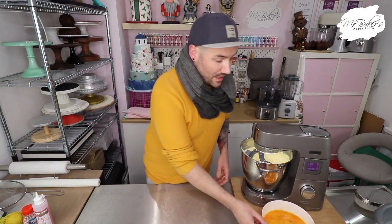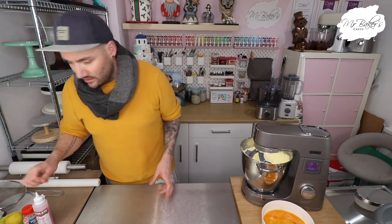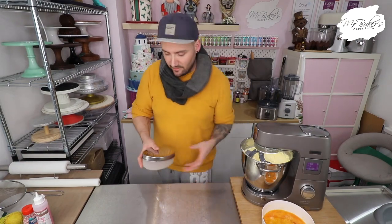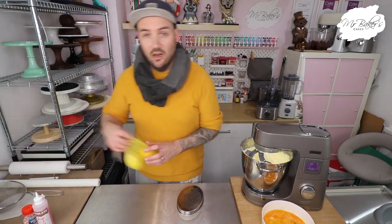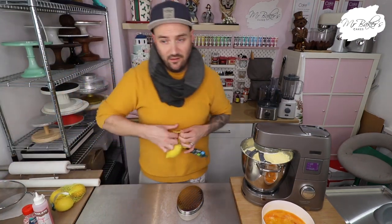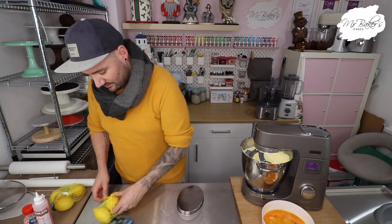I'm not going to add them just yet because I also want to prep the other next ingredient, which is going to be our lemon zest, because don't forget we're doing a lemon cake. I like to use real lemon zest for my lemon flavour rather than extracts. Although we will be using extract in the buttercream and I'll explain why later.